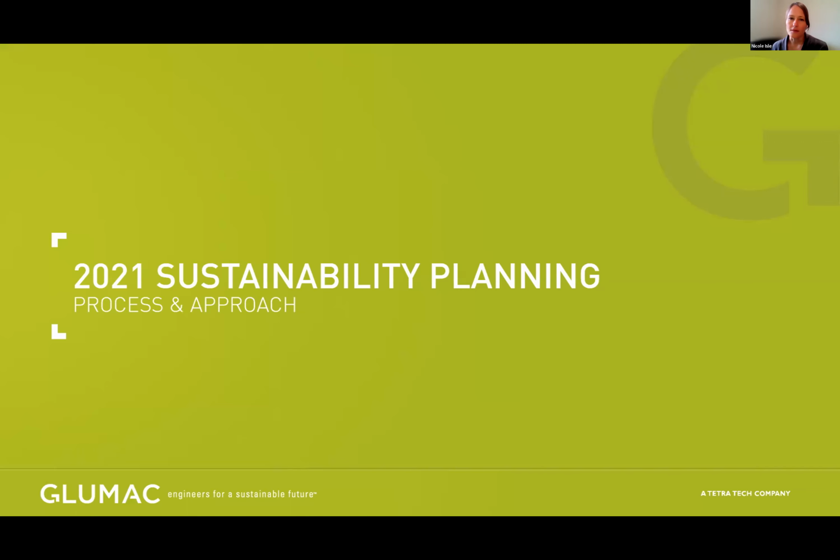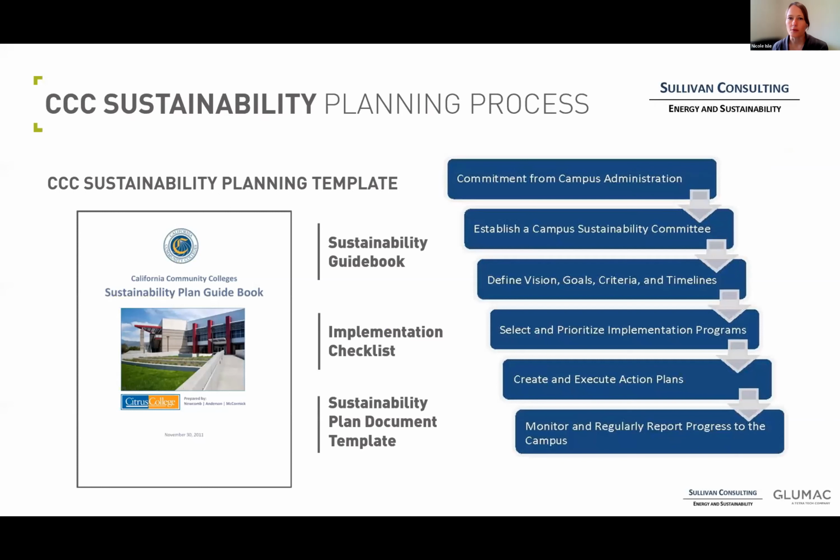In terms of the planning that we've done and the approach that we've used, in partnering with Matt Sullivan, he's the author of the California Community College Sustainability Plan Guidebook. And it's a really great guidebook. Perhaps a few of you or all of you are familiar with it and utilize it on your campus, but it really helps to establish the baseline that's needed to frame how to set a roadmap for your climate action plan and implementation of projects identified in it.